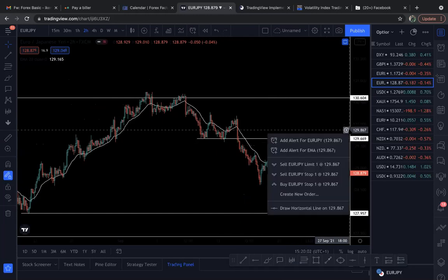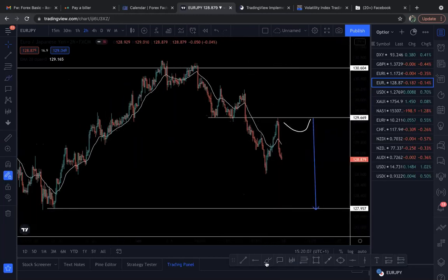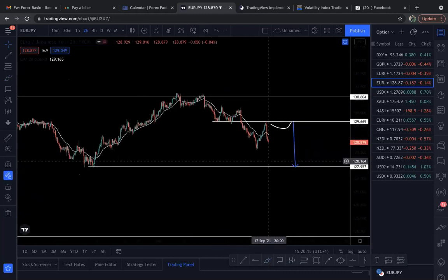So what we are looking for right now is more push to the downside, more continuation to the downside. This one has the scoop in it, as you can see right there. So we are looking for more continuation to the downside. We are looking to take this low. Definitely, we are looking to take this low.